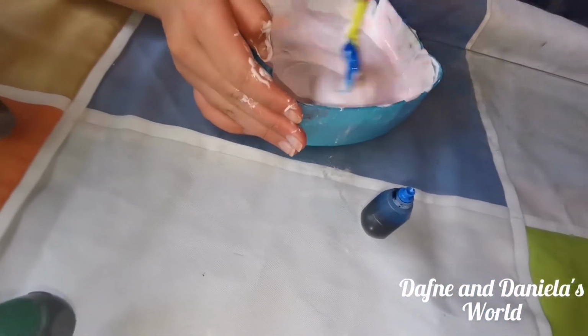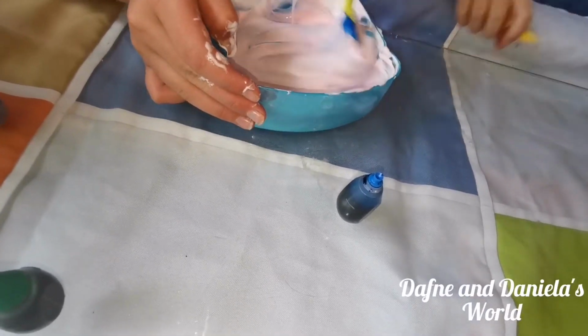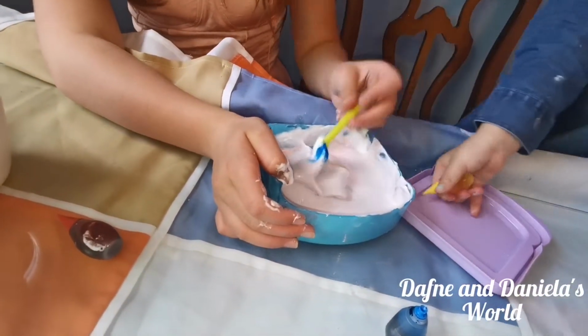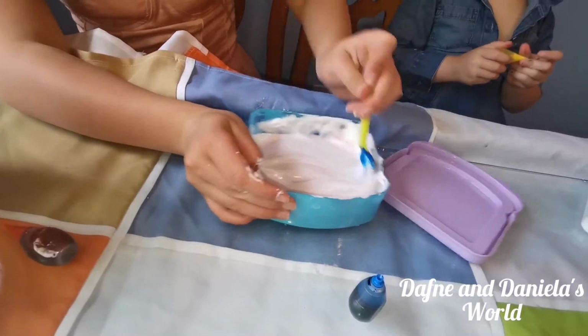Faster. Guys, so I decided to add two drops of blue. So now it's made this light purple. It's so nice. It matches the color of my cap.